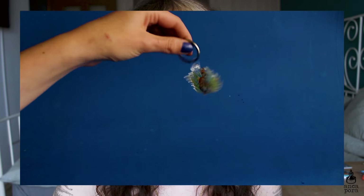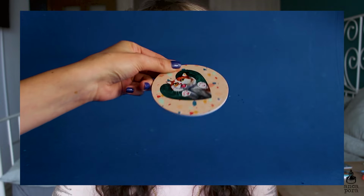The next category would be coasters. Now coasters I've made at Daisler in Romania. Coasters I've made only round shaped and square shaped. They are basically printed on this type of cardboard and they are foiled with a matte finishing.